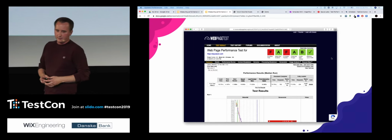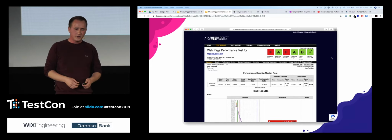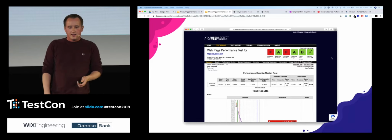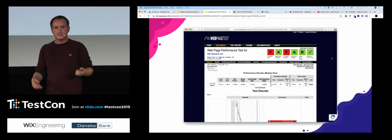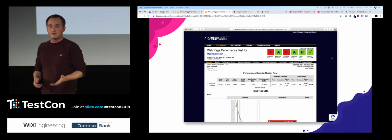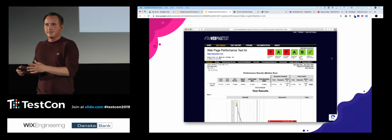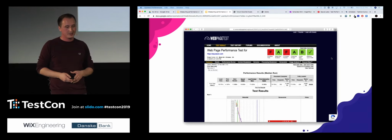Another problem I have with those tools is that they are kind of difficult to set up. For QA engineers or not really front-end savvy people, it's just difficult to set up a Docker image and things like that in the CI. It needs to be easier. And also a big problem is that they don't capture your performance metrics over time. Your page evolves over time, and that needs to be reflected in your way how you assert the performance of your page.